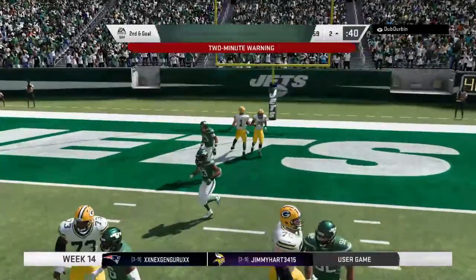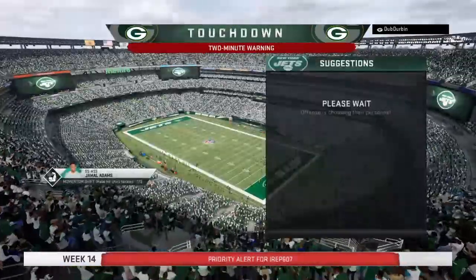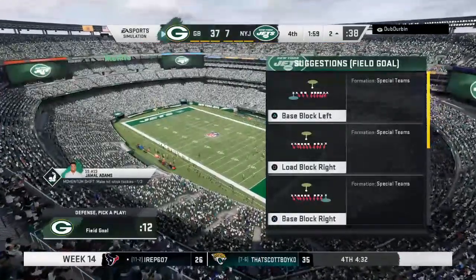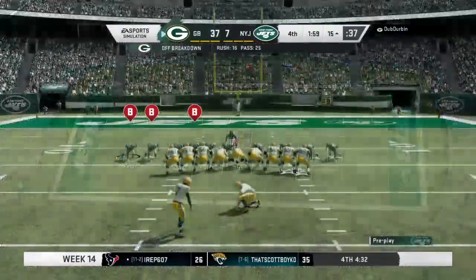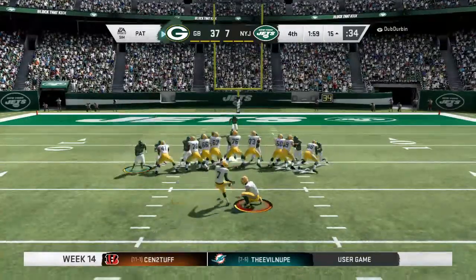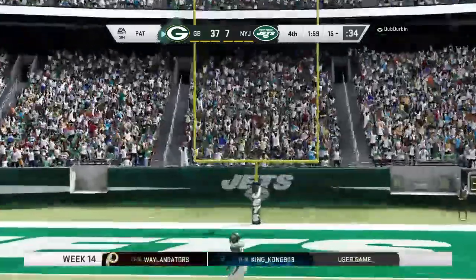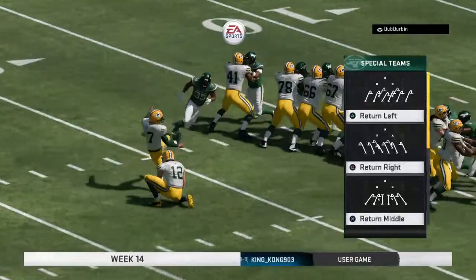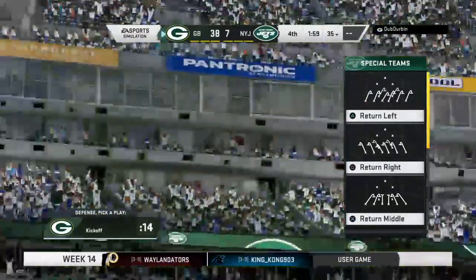And he will get into the end zone. It's another touchdown. This thing is ugly. Still an important piece of business to take care of, the extra point. And he's been a busy man, 5 for 5 now as he knocks another one through to extend the lead. Packers 38, Jets 7.